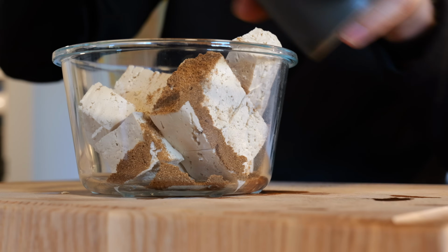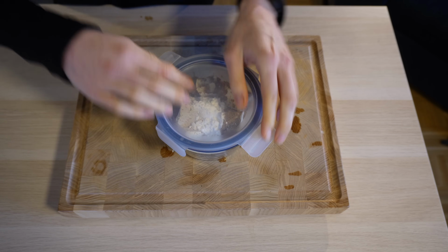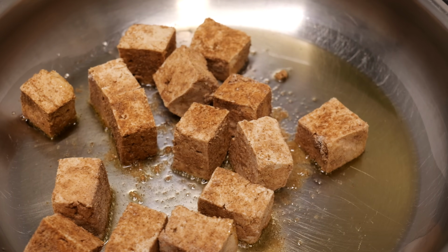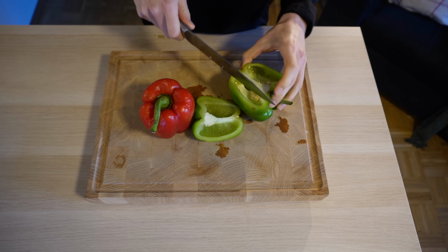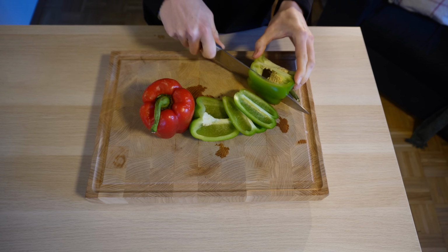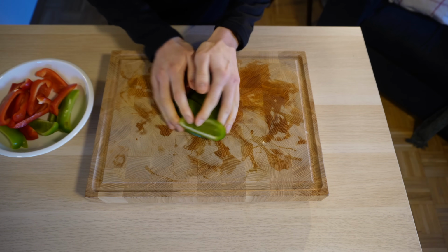To start, I cut up the tofu into large cubes and got this in a container with 5-spice powder, salt, and cornstarch and shook this up to coat the tofu well. I fried this in a pan with some olive oil, flipping every few minutes to ensure all of the sides got evenly crispy. In the meantime, I prepped all of the other ingredients to have everything ready to go.